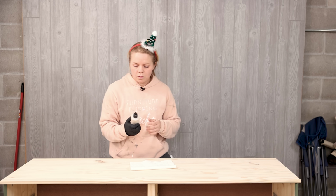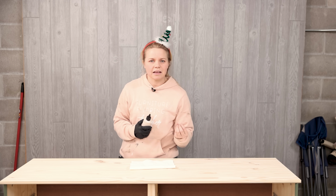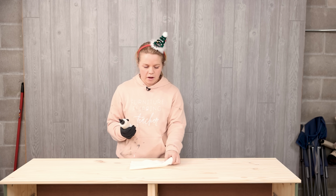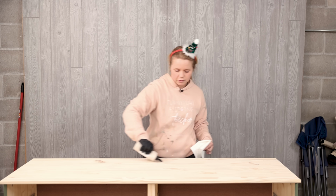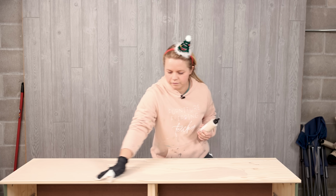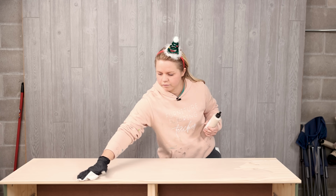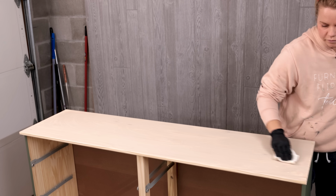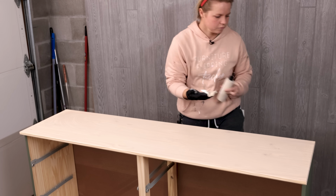So it's Natural Cork, so that means it's still gonna be this natural wood color. Again, we're just taking a lot of those yellow tones out of it. So I'm gonna just go ahead and apply this across the board here. This is gonna be going on the tops of the nightstands and the dresser, as well as on the legs and the feet. And then I'm just gonna take a lint-free cloth and we're just gonna spread it right on.